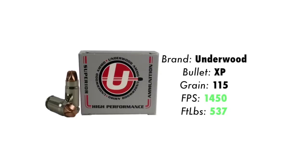Okay, out of the Beretta, the 115 grain Extreme Penetrator from Underwood achieved an average velocity of 1,505 feet per second, which translates out to 578 foot-pounds of energy. Now, this is less than the other round we tested from Underwood, but I am going to say this is a solid copper projectile. So even though it might be moving a little slower and hitting with a little less force, it's probably going to have better penetration.